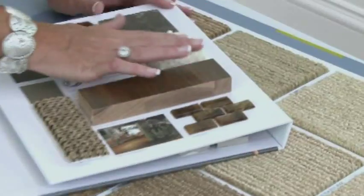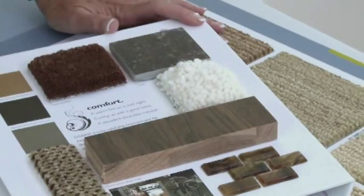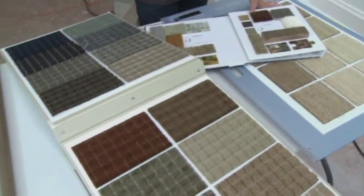Now, for another area, like a little girl's room, I suggest you go kind of soft and plush. Because remember, a lot of times you want to get that princess look. Well, this is really beautiful. Look how thick and lush this is. It's got a nice wide twist on it, so it really has some heft to it. But by picking out white, it's got that princess written all over it. So these are the carpets that I'm going to be using through this house.